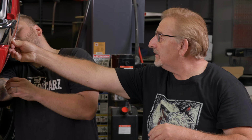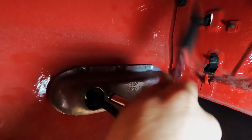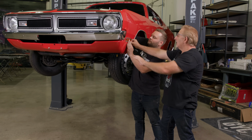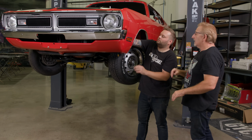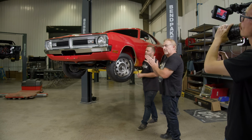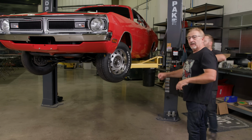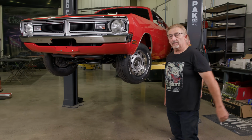So I think the best part's coming up. Hood scoops and hood pins. Oh yeah. Is that what we got left? And rear side markers. Nice. Okay, that looks great right there. Got it, beautiful. Now the fun part, we're gonna put on the hood scoops and hood pins next, and rear side markers if we have time.